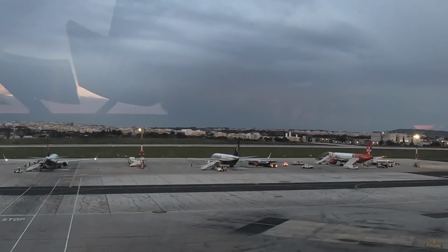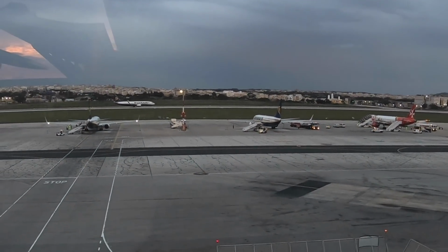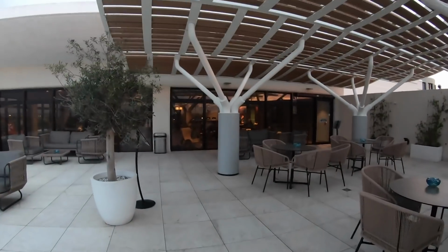I'm here at the Lavallette lounge at Malta, which is actually really nice. It's one of the few lounges I've been to that has an outdoor viewing terrace, which is fantastic. Just look at the views that you get across the apron from here. So I'm going to head inside, check out the lounge and then head down to the gate to get my flight up to Heathrow with Air Malta in business class on board the Airbus A320.